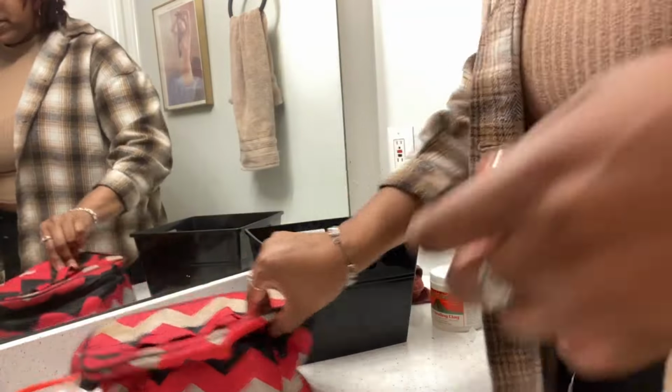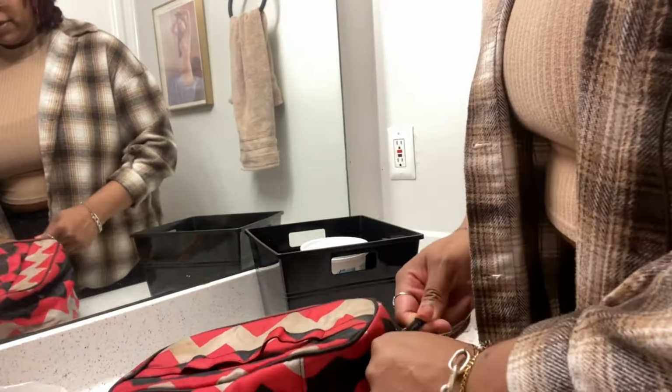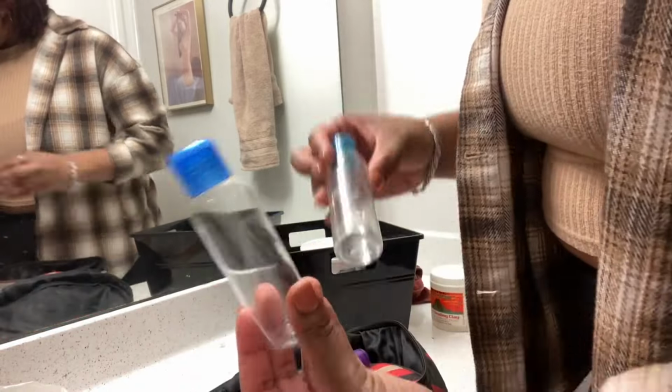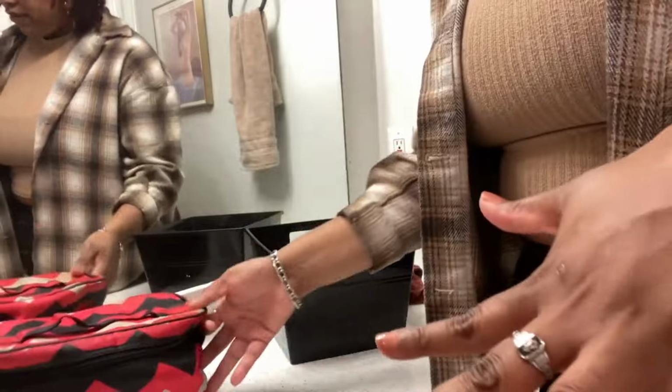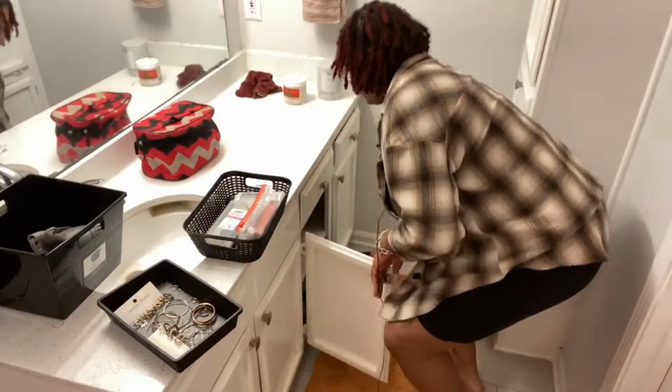Lastly, over here, I just have my travel stuff. This is just whenever I'm traveling, I can put my makeup in here. I think I'm going to put the little baggies in here as well. I have my little travel bottles and then I'm gonna put my baggies. Also, if you're wondering why I have the Shein bag, sometimes I just keep them just because, like I said, it's good to organize. And with that, I have gone through everything else in my bathroom, so I'm just gonna put everything back where it goes.